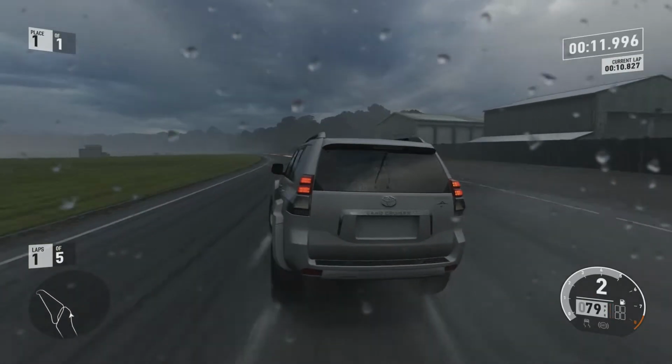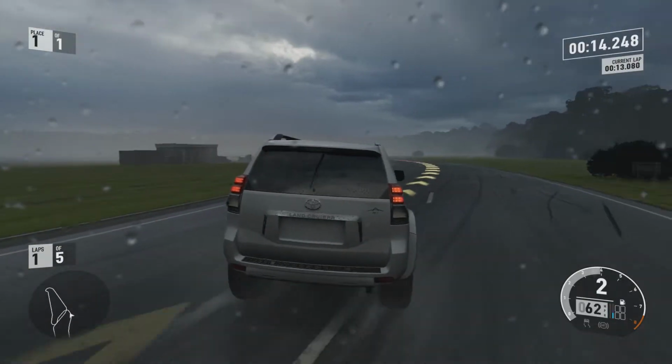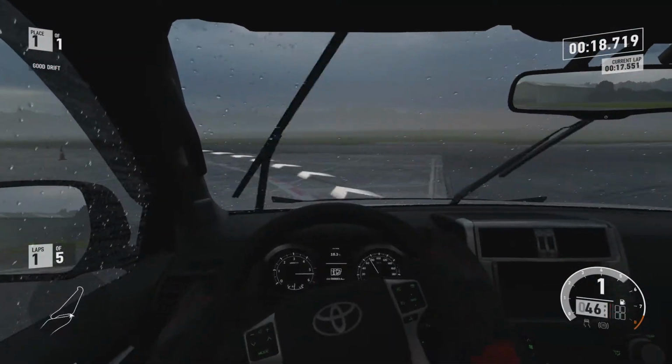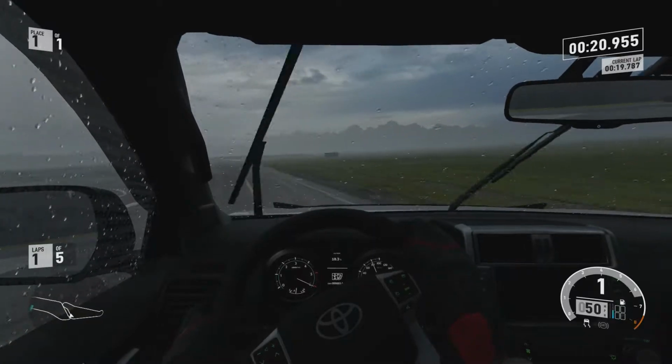We're actually going to have to go interior view for this car, because it is quite a large vehicle, as you can see. So we're going to go inside so we can have the best view possible.